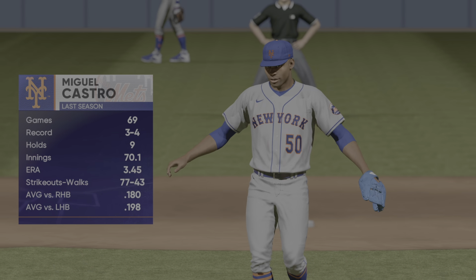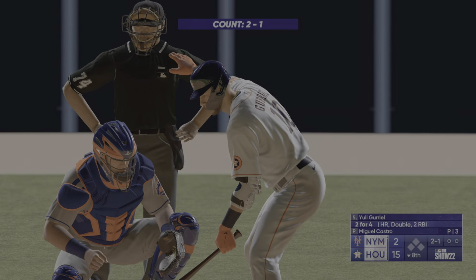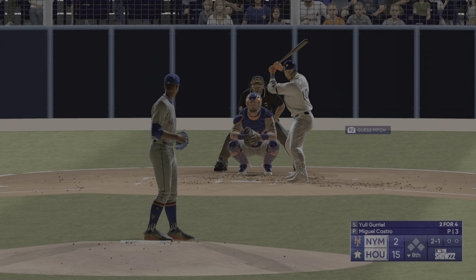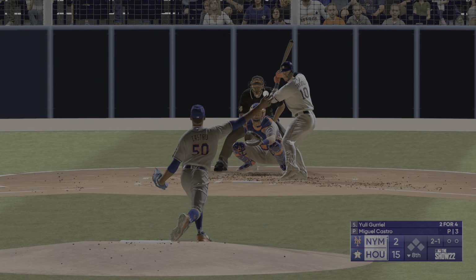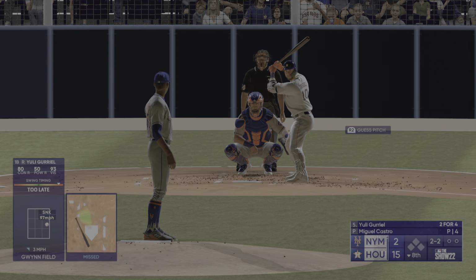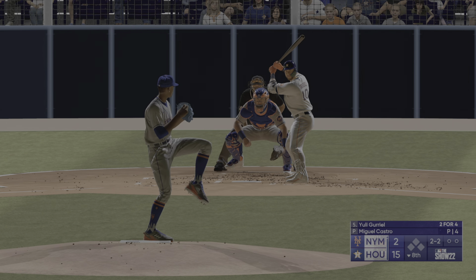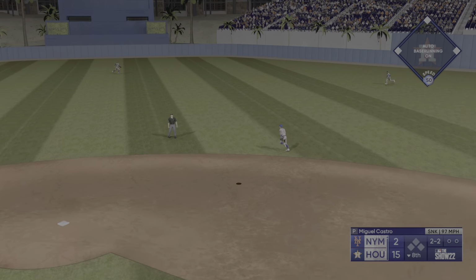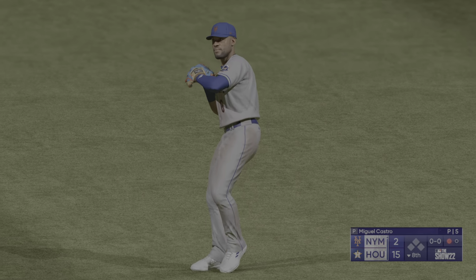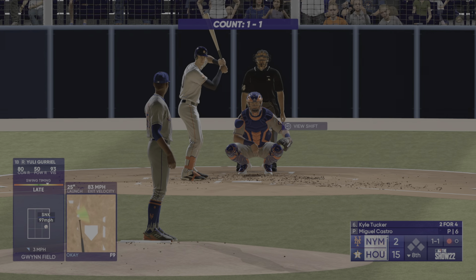The Mets with a new arm on the mound, Miguel Castro. He comes in with his team trailing by a bunch, so he'll try to keep it where it is. And stepping in for the Astros, Yuli Gurriel. Swing and a miss. It's 2-2. Now fly ball to right center. Marte heading to the alley. Brings it in with a nice running grab. One down. Now batting, right fielder, Kyle Tucker up next for the Astros.